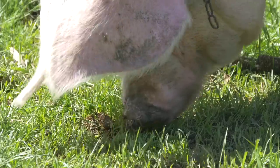The pig goes oink oink. The pig goes oink oink. Animals like to make cute sounds. The pig goes oink oink.